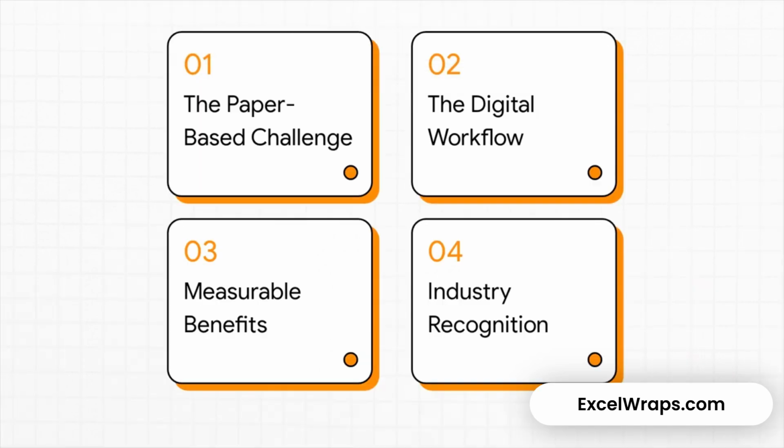So here is what we're going to cover. First, we'll look at the risks of the old, paper-based way of doing things. Then, we'll explore the digital workflow that's replacing it, break down the significant benefits, and see why it's now being recognized as the new industry standard.